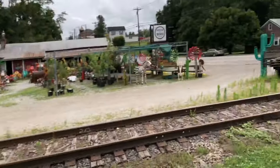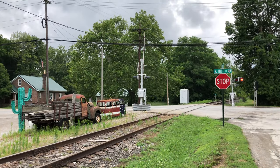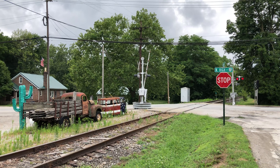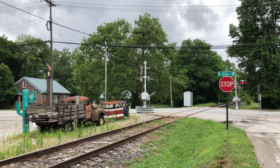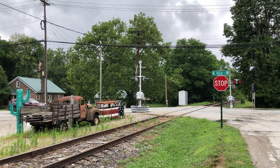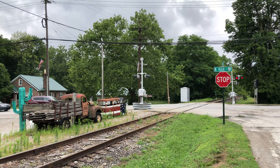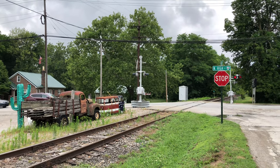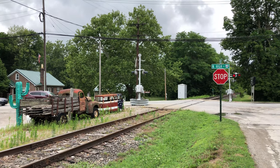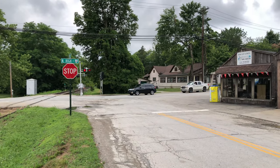But wait, there's more! Of course there always is. Let's see the other side of the train. We're in downtown Mount Orab right now. Mount Orab, Ohio. Here she comes. Those people got lucky. They probably don't even realize it.